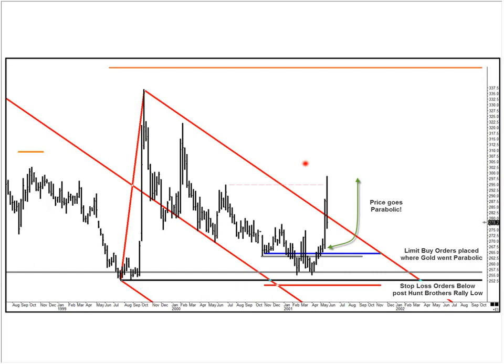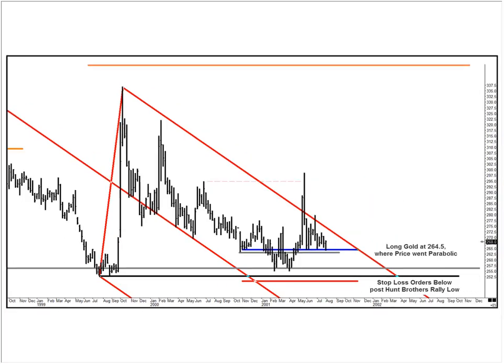I'm going to get long again right where price went parabolic. If it takes out these two prior lows, I'm gone. Let's see what we get. Price does come down. I get long at 264.5, right where price went parabolic. I check to make sure my stops are in, and they're below two swing lows. Should be buyers down here. This is the lowest low since the Hunt Brothers rally.